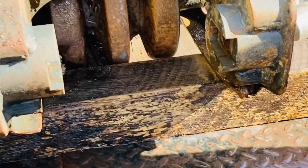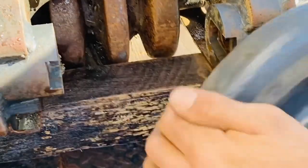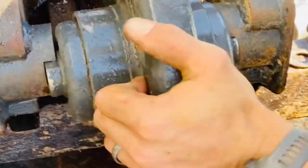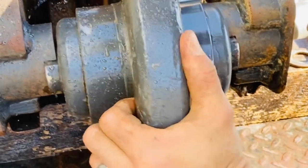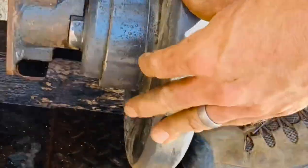Full disclaimer, I am not the heavy equipment mechanic. I am not a mechanic. I'm not claiming to be a mechanic or a heavy equipment mechanic. I'm just somewhat mechanically inclined, but I get things wrong all the time, and I trial and error. And that's how I learn or get better with stuff.